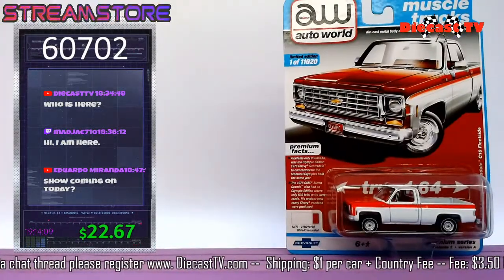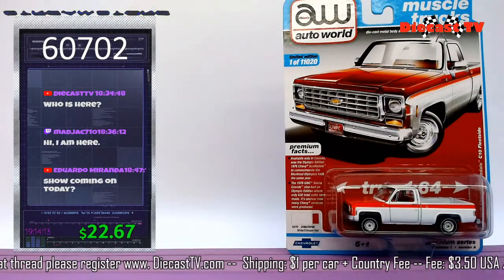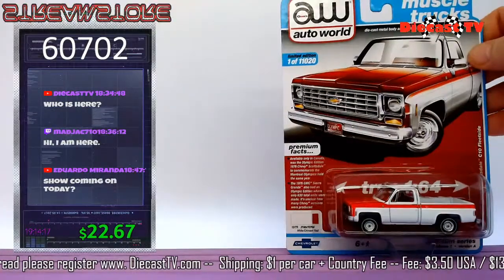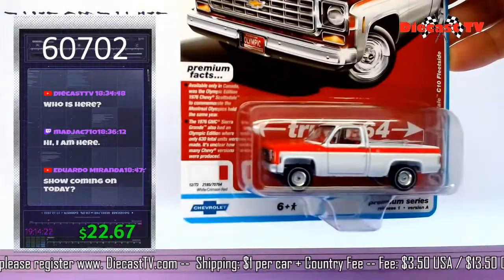Guys and girls, check this out. Auto World Muscle Trucks, the Olympic Edition 1976 Chevy Scottsdale. This is a C10 Fleetside, but they call this the square body. Check it out.